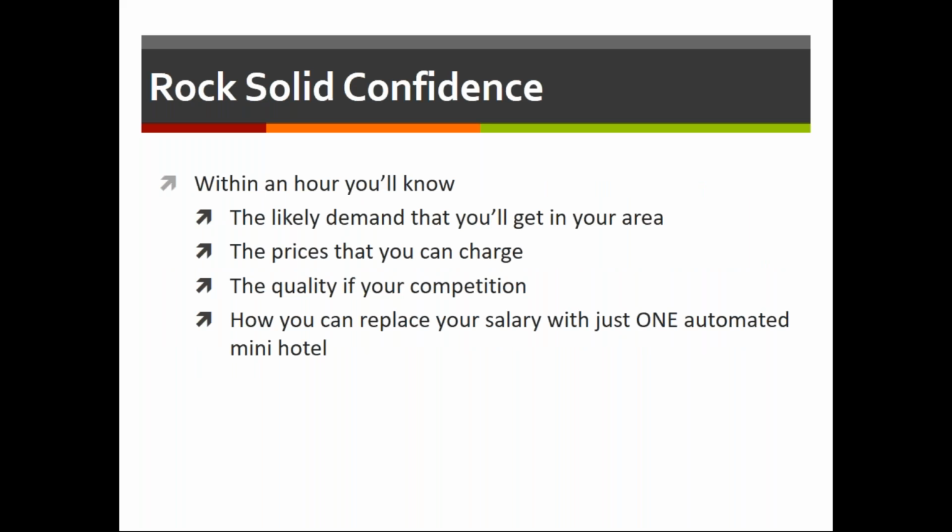So with very little time, less than an hour, you'll know what the demand is like in your area, the prices you can charge, the quality of your competition, and how you can replace your salary with just one automated mini hotel.